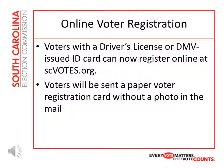South Carolina now has online voter registration. Voters with a driver's license or DMV issued ID card can now register online at scvotes.org. By registering online, a voter's identity is confirmed using his DMV record. These voters do not have to provide any additional ID. Voters will be sent a paper voter registration card without a photo in the mail. Since these voters already have a qualifying photo ID, it is not necessary to obtain a photo voter registration card. However, that option is available to them by visiting their county voter registration office.